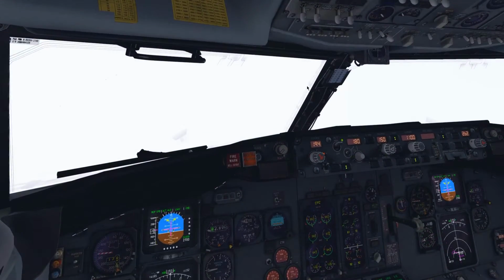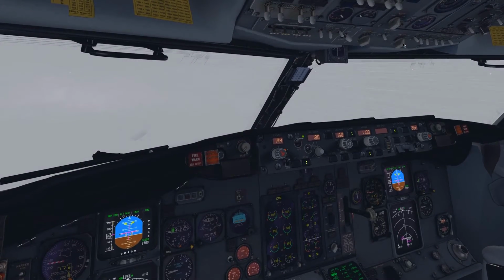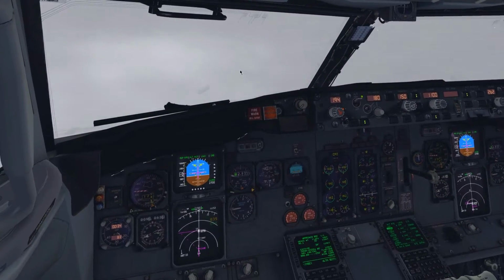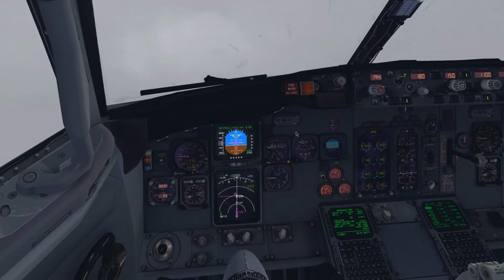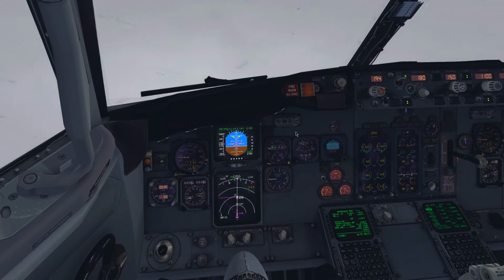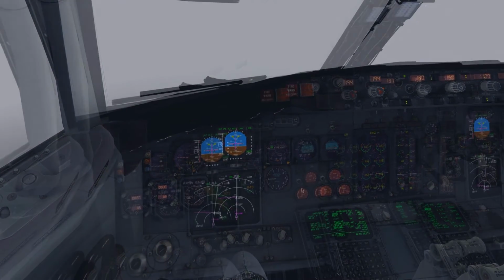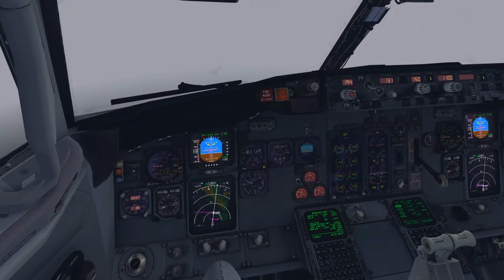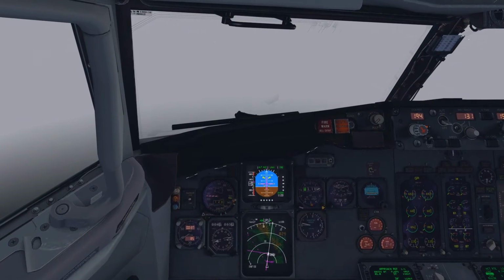Alrighty, we've got all of our lights on. Everything's looking good. Let's get these over to continuous. And coming up here, we'll go ahead and start that descent on down to 1,100 feet. This is gonna work. We might have to do a go around for ILS 19 right.